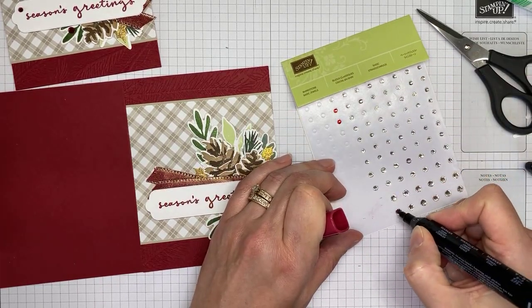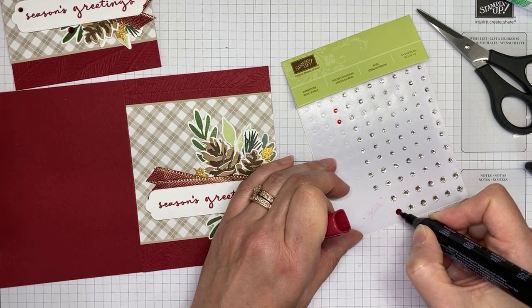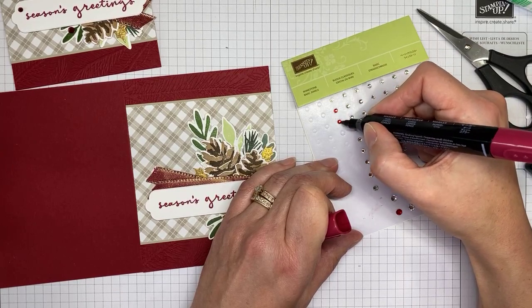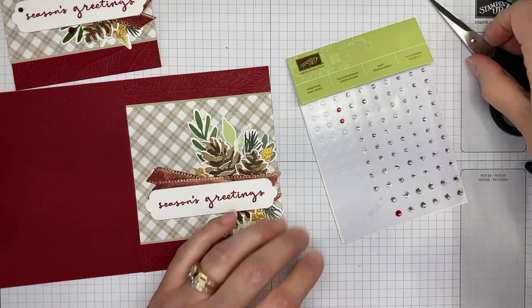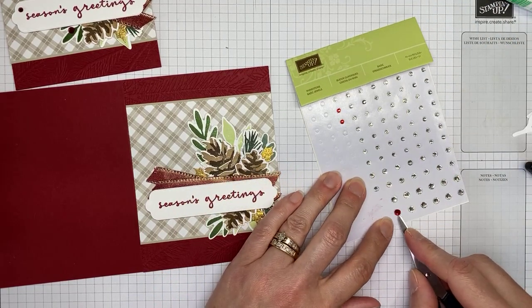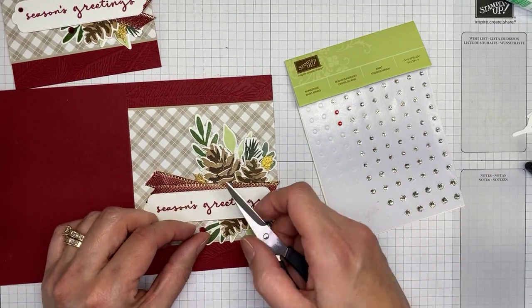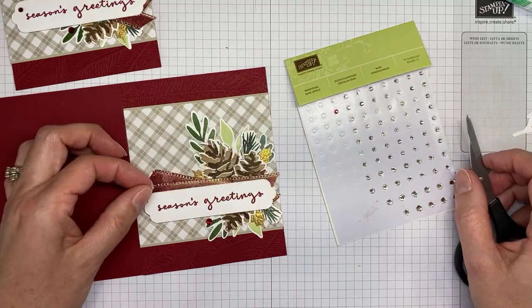Give it a second. It doesn't take very long, but you do. I usually try to give it a second or 2 to make sure that the ink on the little rhinestones is dry. And then, ta-da, you have cherry cobbler rhinestones. So if you're like me and don't realize that you don't have a pack of the rhinestones that you are wanting, then you can make them whatever color you have in Stampin' Blends markers.